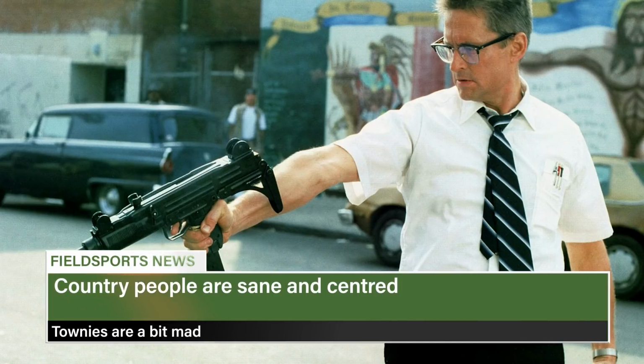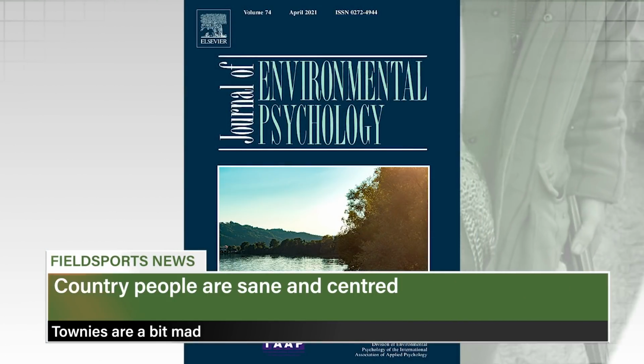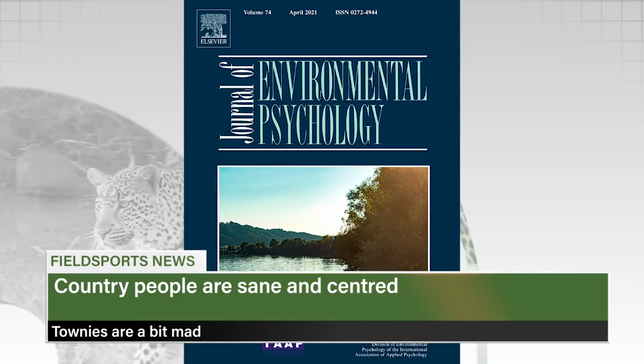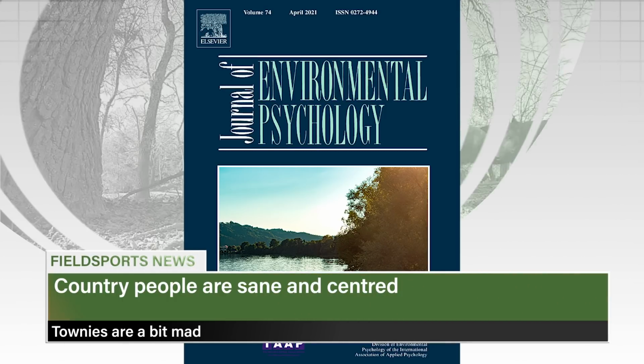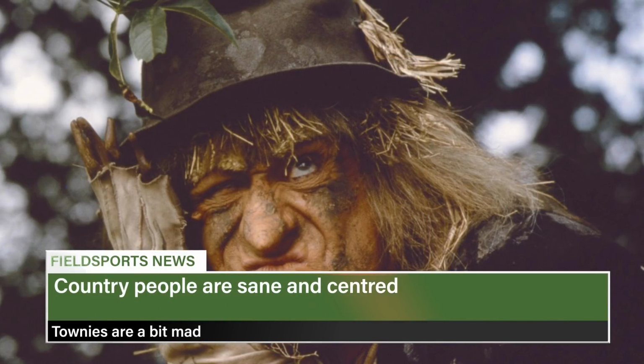People who feel less connected to nature tend to have heightened levels of psychopathic personality traits, according to new research published in the Journal of Environmental Psychology. The study also found that people who exhibit darker personality traits prefer to live in urban areas than suburban or rural areas.